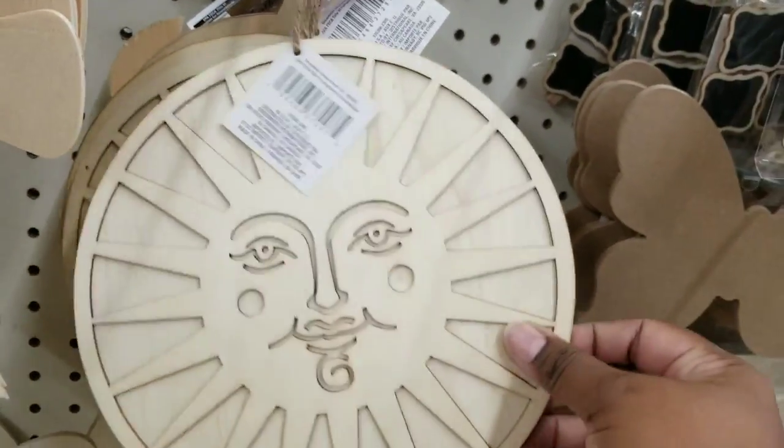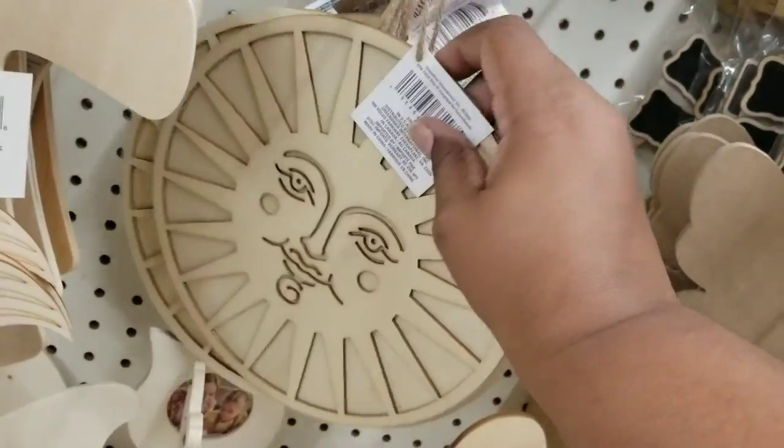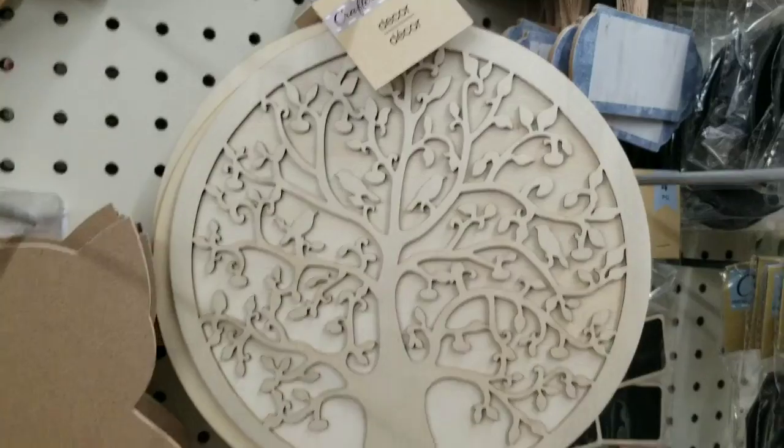In the craft section, you guys, they had some new items. Look at this sun cut out. So it's solid on the back, carved in the front. I love these layered wood pieces. You can use the front or the back. $1.25 for this piece. They also have this one.